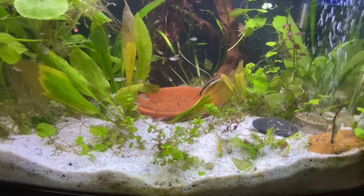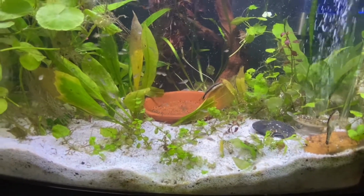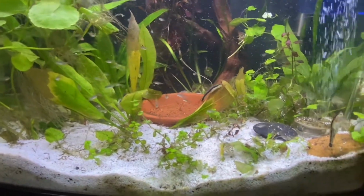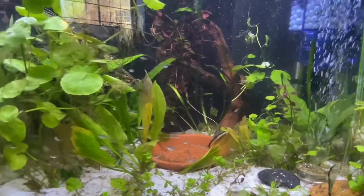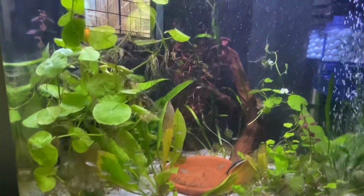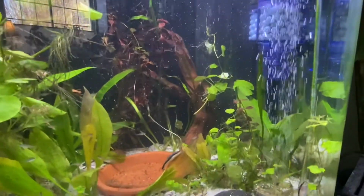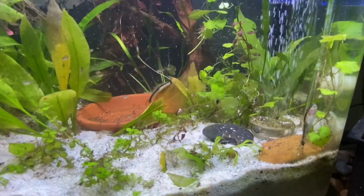But it's nice to see that they are schooling inside the tank. And for the most part, most of them look very healthy. As you can see, I took a lot of the plants out so they have more room to school and also to swim back and forth, since there's a lot more of them.